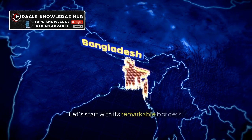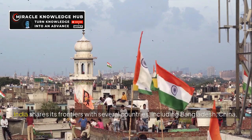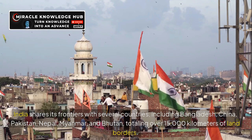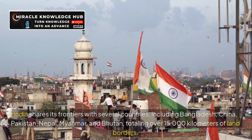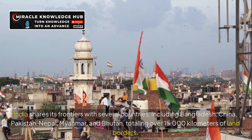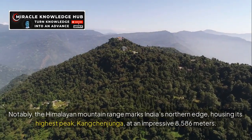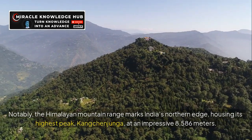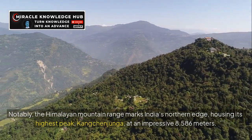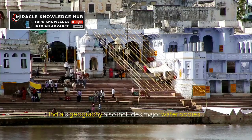Let's start with its remarkable borders. India shares its frontiers with several countries, including Bangladesh, China, Pakistan, Nepal, Myanmar, and Bhutan, totaling over 15,000 kilometers of land borders. Notably, the Himalayan mountain range marks India's northern edge, housing its highest peak, Kanchenjunga, at an impressive 8,586 meters. India's geography also includes major water bodies.